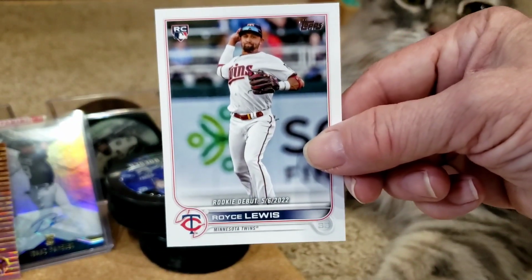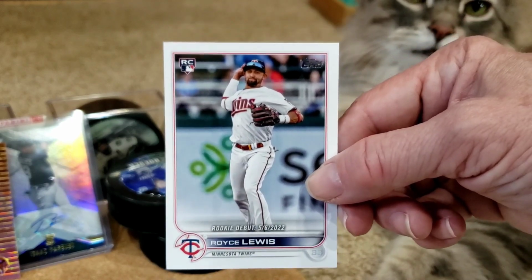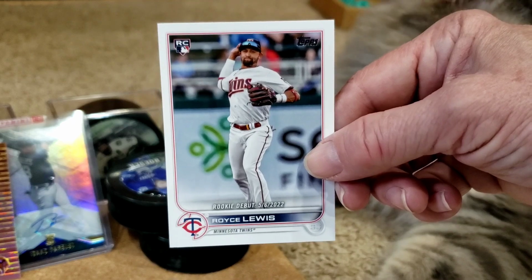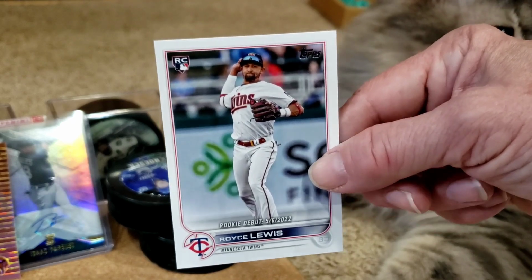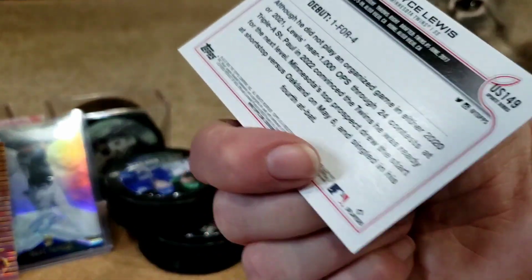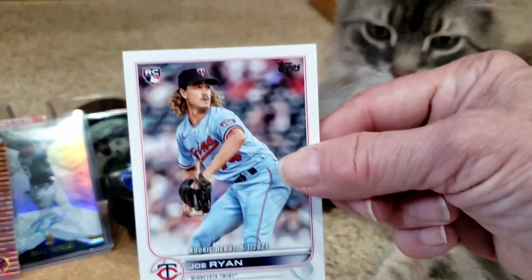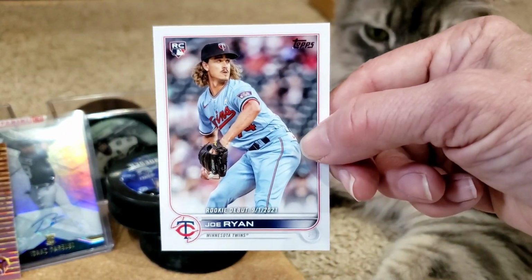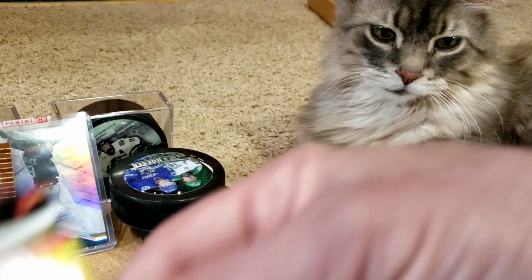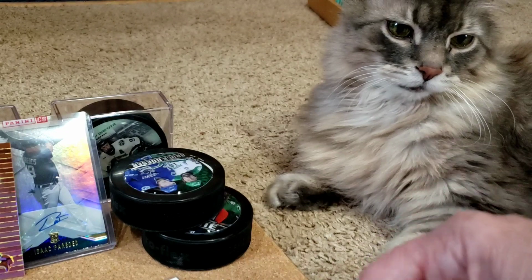We got the rookie debut of Royce Lewis. Carlos Correa re-signed with a huge $200 million contract, so I don't know what it's going to mean for Royce Lewis. He had a knee injury again last year, so will he be traded? Will we get to see him? I don't know. Joe Ryan is going to be a regular in the rotation, so we need him to pitch well. Max Kepler should be the starting right fielder.